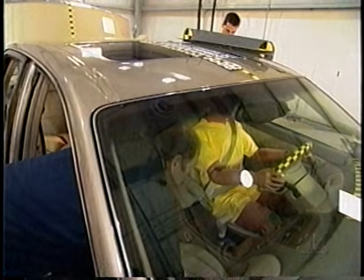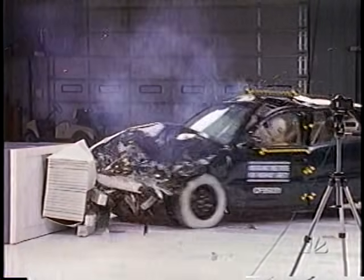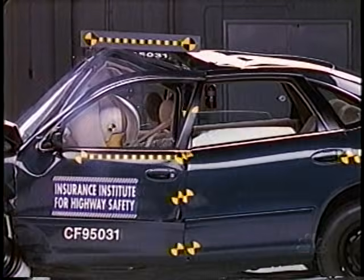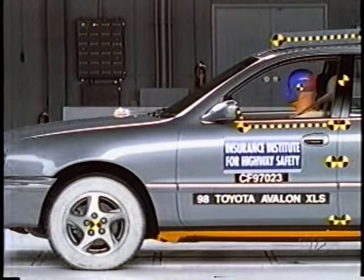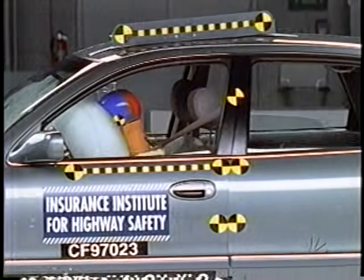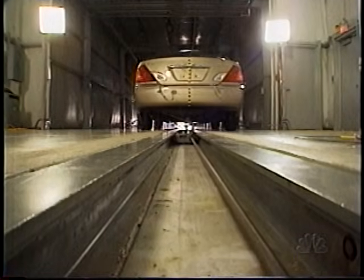Unlike the Lincoln, the Toyota Avalon is a crash hall veteran. It was first tested in 1996. That Avalon only got a marginal rating. A 1998 design change brought the Avalon back into the crash hall. It moved up to an acceptable rating. Will the 2000 Avalon continue the upward trend?